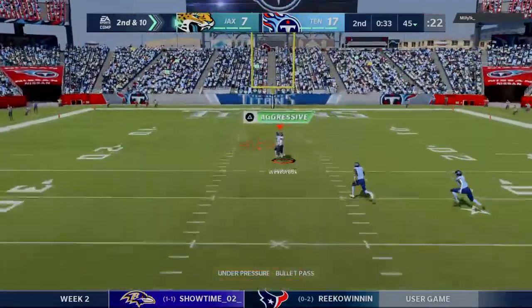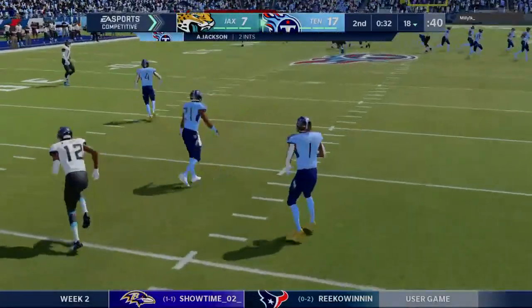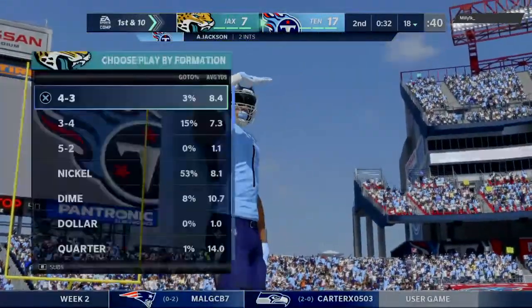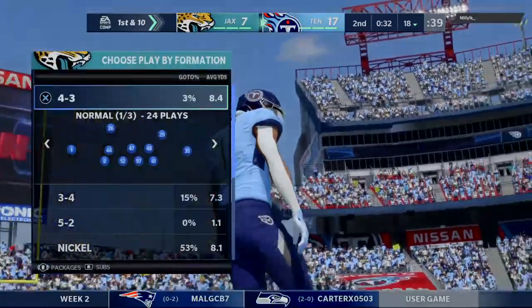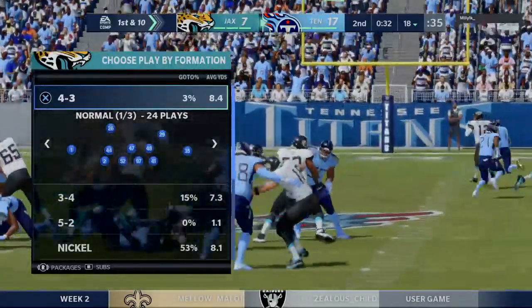He'll fire one deep for Westbrook. And his pass is intercepted for the 4th time today. Picked off by the USC man, Adoree Jackson. We haven't even escaped the first half, and he's already thrown 4 picks.